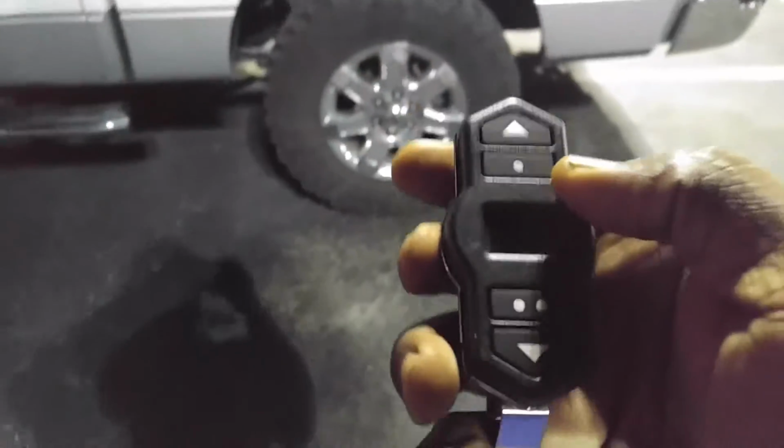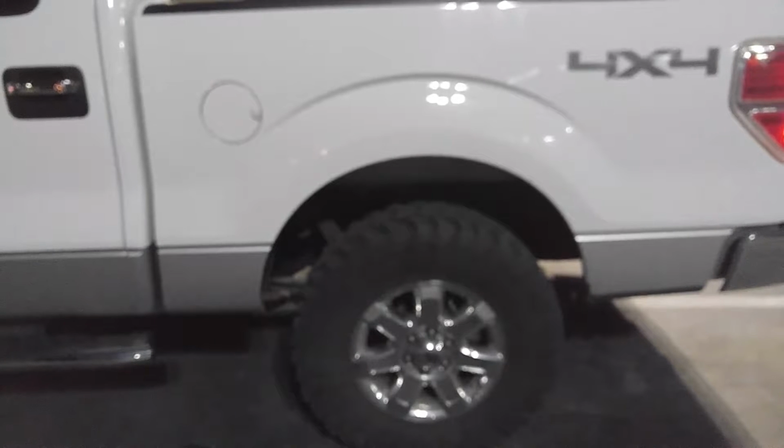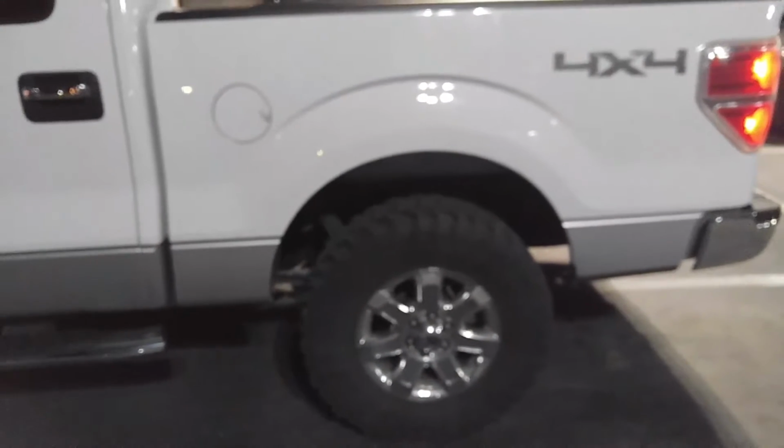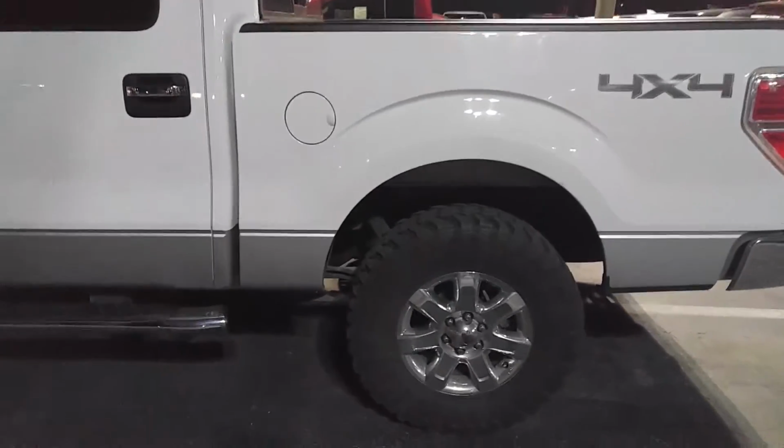To the back here, you got the LED tag lights. This, my friend, is the most awesome thing about it. Watch this. These are the airbags. Got to figure out how to work it here. Oh, here it is. See that? You can raise and lower the truck.